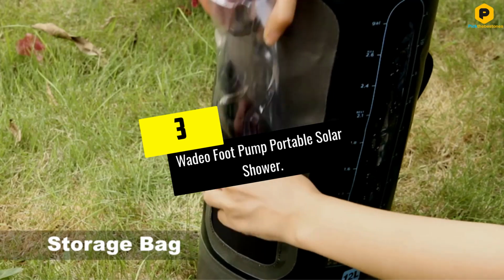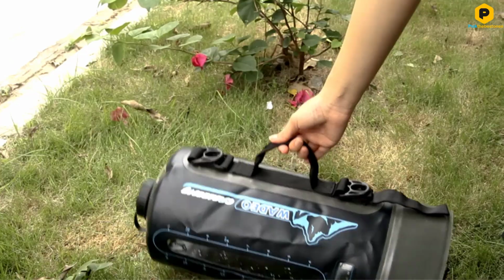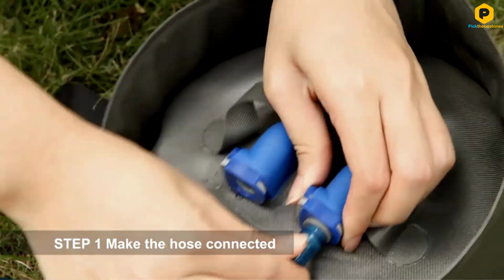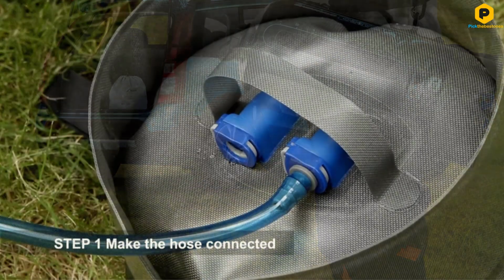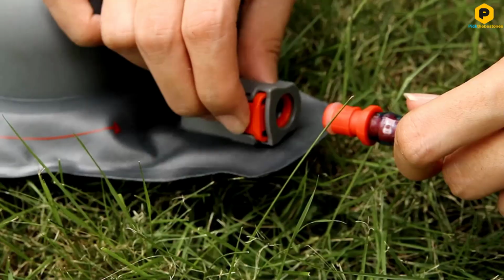At number 3, we have the Wadeo Foot Pump Portable Solar Shower. This item from Wadeo is a set of the carry bag, tank, foot pump, and nozzle. So, if you want a foolproof solar shower system, this can be a perfect product. However, be ready to spend some extra money as the pump arrangement adds to the cost.